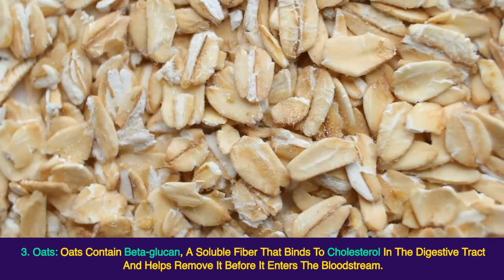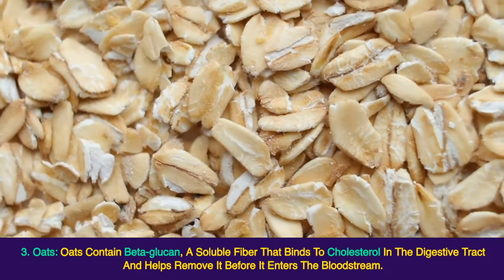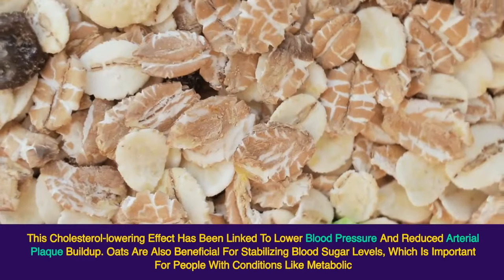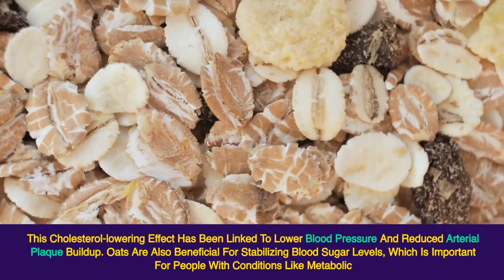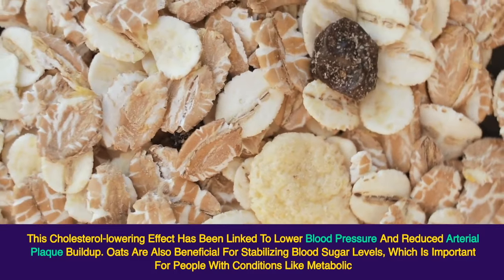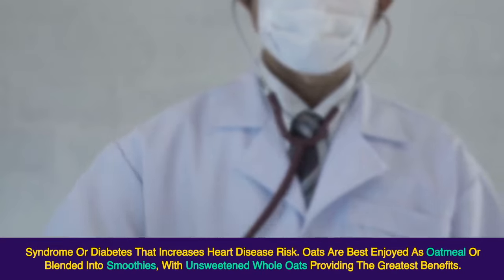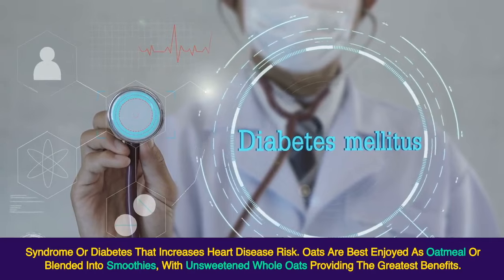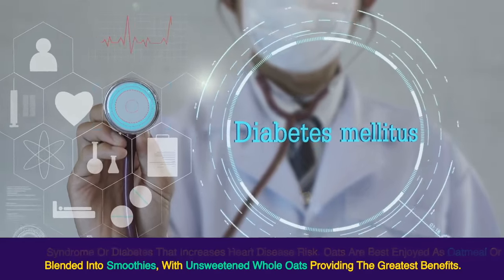3. Oats. Oats contain beta-glucan, a soluble fiber that binds to cholesterol in the digestive tract and helps remove it before it enters the bloodstream. This cholesterol-lowering effect has been linked to lower blood pressure and reduced arterial plaque buildup. Oats are also beneficial for stabilizing blood sugar levels, which is important for people with conditions like metabolic syndrome or diabetes that increase heart disease risk. Oats are best enjoyed as oatmeal or blended into smoothies, with unsweetened whole oats providing the greatest benefits.